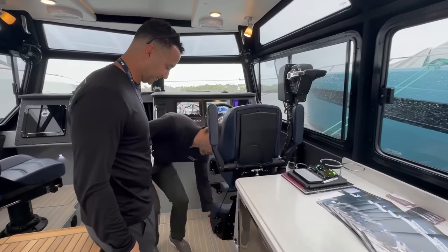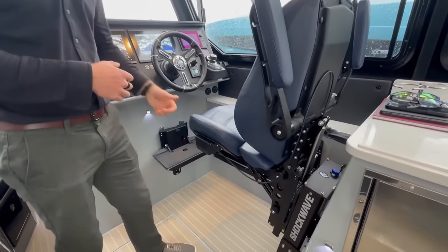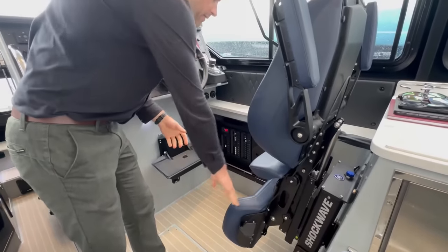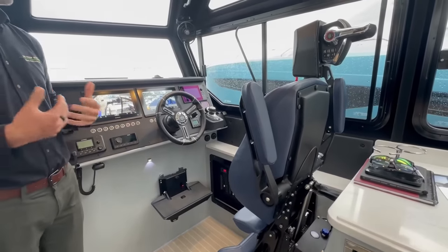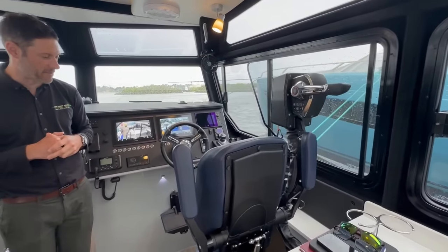This one has the drop pan feature, so you can sit in it when you want, or you can pull the handle and fold it down, because everybody likes to drive standing at times, right? It's kind of an important part of the project.